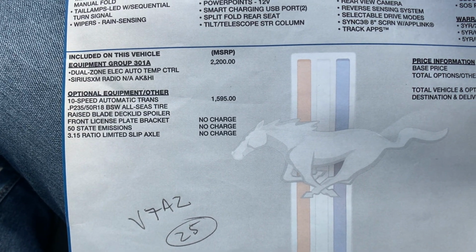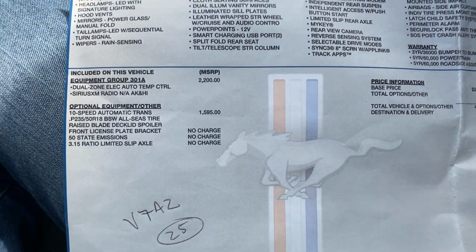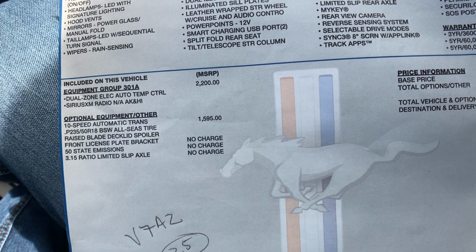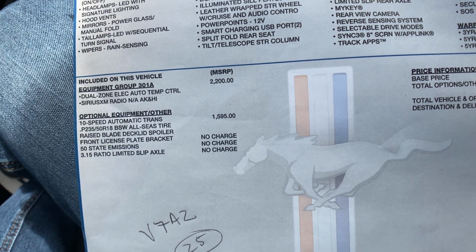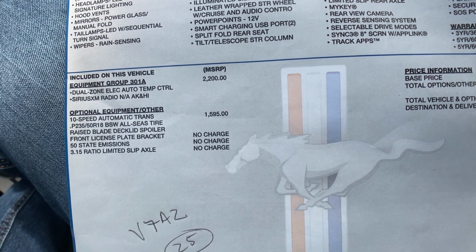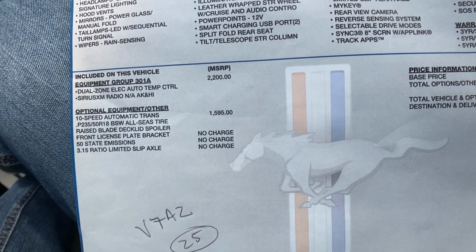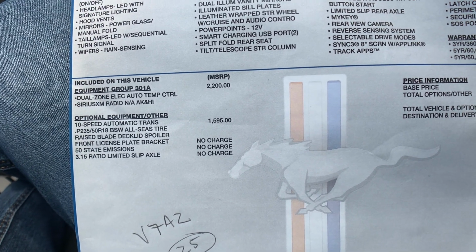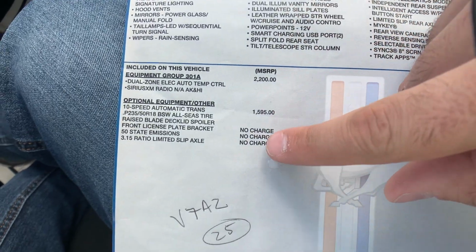You have dual zone temperature, which is the middle cluster of the car. Sirius XM for 3 months, I guess. Apparently that's an option, so that's $2,000 right there. You have your automatic transmission. You have the tires, which are P235/50 R18, so I think they're all season tires. You have the raised blade deck spoiler, which is the rear spoiler in the back. The front license plate bracket, which I don't know why they include, is obviously no charge. You have your 3.15 ratio non-slip axle, which is no charge. I think this is basically the way it comes from the factory.